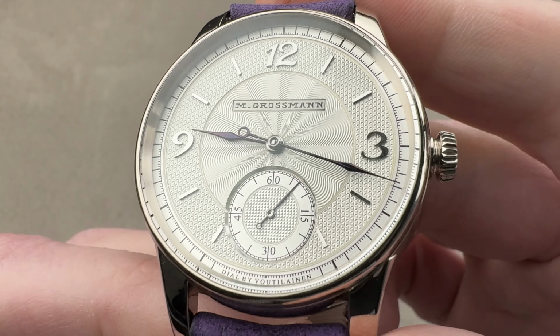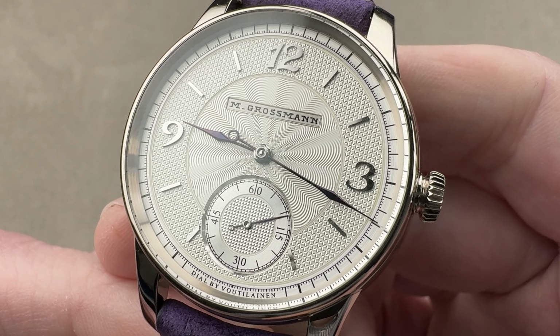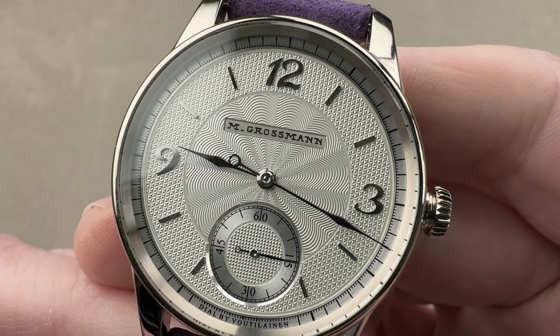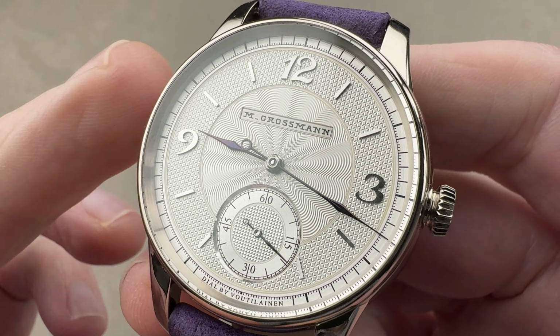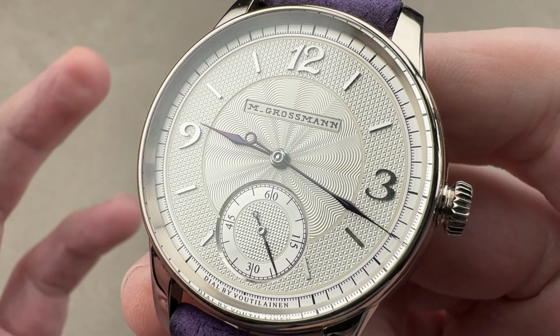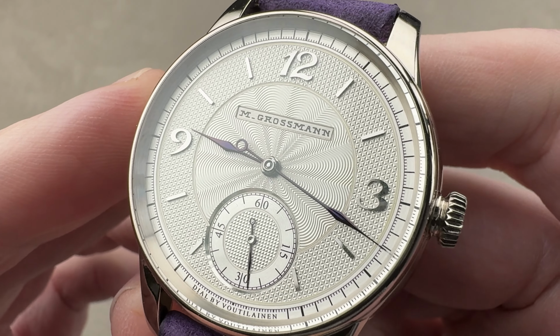The dial is by Kari Voutilainen via Complemin Cadran, which is his dial factory, where they have an unrivaled collection of vintage rose engines that are able to produce these spectacular recurring patterns on the dial. Now, the dial is made of maillot, or since we are in Germany, making Moritz Grossmann watches in Glashütte, we're going to call it German silver.